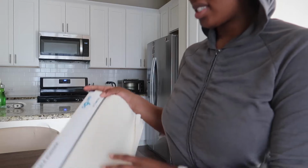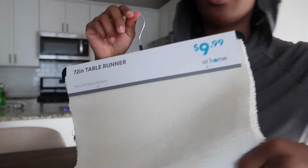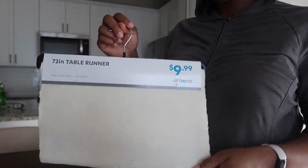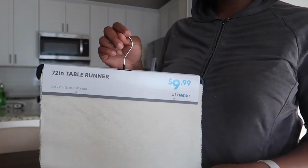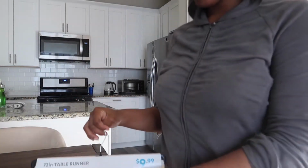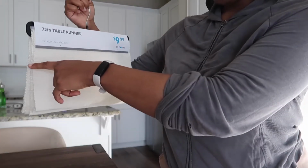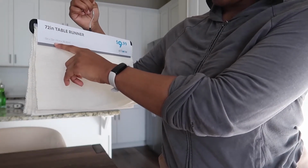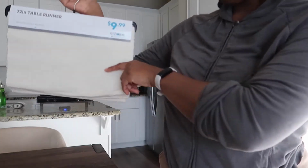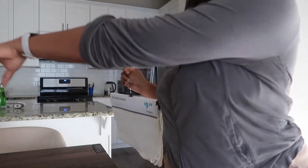The first item I have is this table runner. I was watching I Love Sarah, I believe, or something. And she had this table runner from Pottery Barn, but it was kind of expensive. So I have this one from At Home for $9.99. It's cream, and it's 13 inches by 72 inches. I'm surprised. This looks longer than 13 inches, but I guess it is, because like a sheet of paper would be about this size. This is 13 inches by 72.